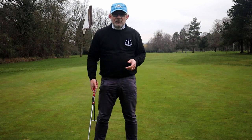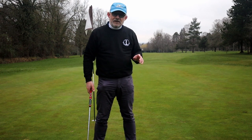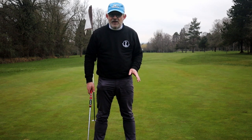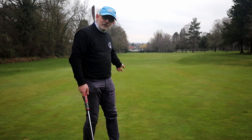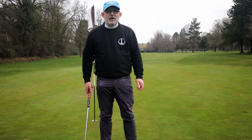10 is probably one of the most difficult greens on the golf course, as you would expect for a short par 4. It's three tiers, and you've got to get your ball on the correct tier to have a chance. If you're putting down this hill, you've had it, basically, so you don't go past the flag.